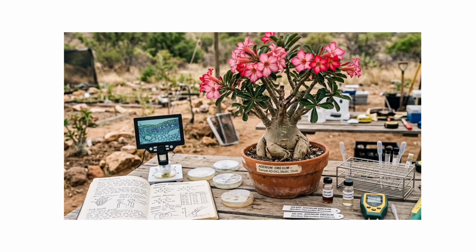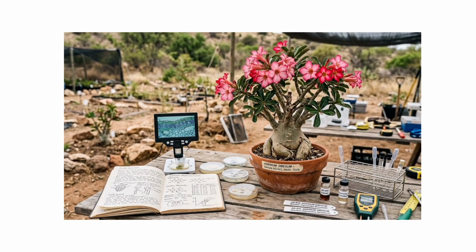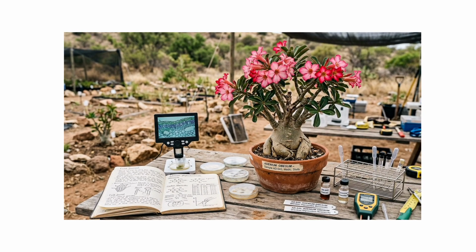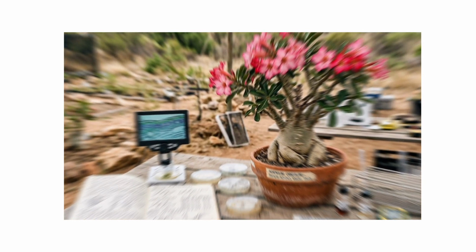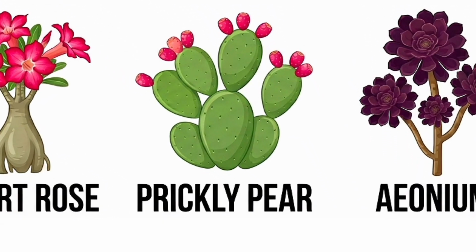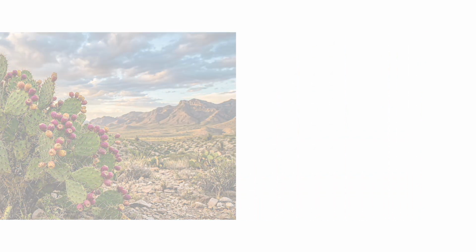In East African traditional medicine, adenium sap has been used to treat a range of conditions, with modern pharmacological research investigating its compounds for potential applications in treating parasitic infections. Opuntia, prickly pear. The prickly pear cactus is one of the most economically important plants in Mexico and the image at the center of the Mexican national flag, where an eagle stands on a prickly pear cactus.